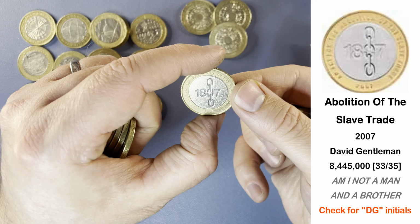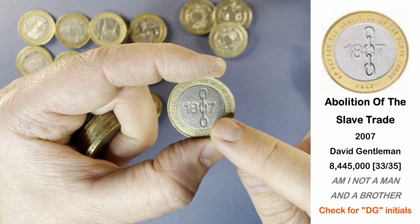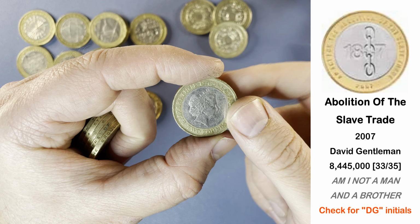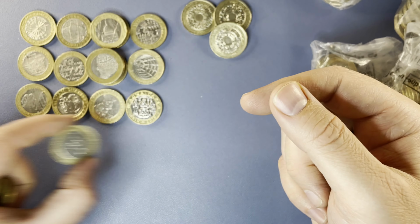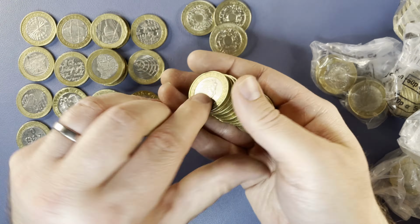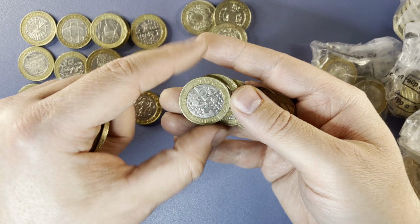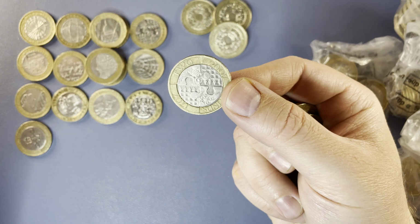And here we have Abolition of the Slave Trade. Very, very common one. Just worth checking for the letters DG underneath and to the right of the 7 for David Gentleman. If you see that, then you have yourselves an NIFC version. Another Act of Union. Let's just check the rotation on this one. Absolutely fine.